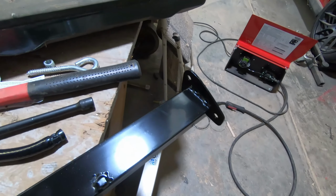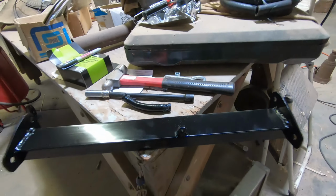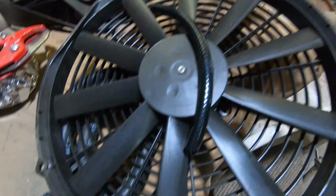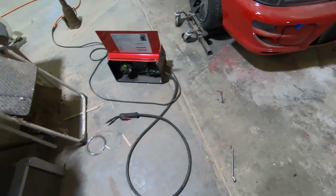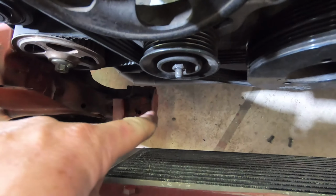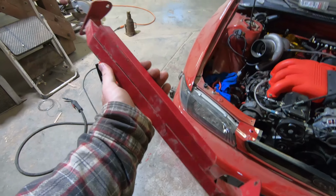Alright, so we got the lower bracket all welded up. Here is our little fan mount. It's gonna bolt in right there on the fan, and then I'll have some mounting points up top as well. So we just need to mount that down into there. It bolts between there. So this is the old mount that it is replacing.